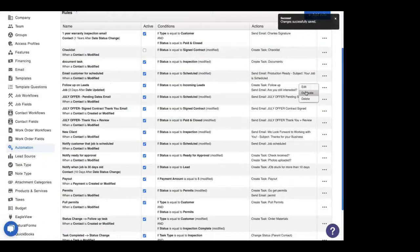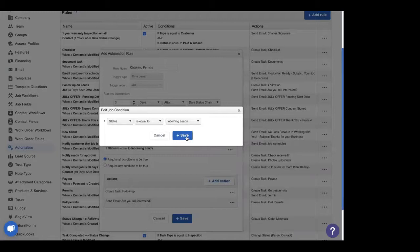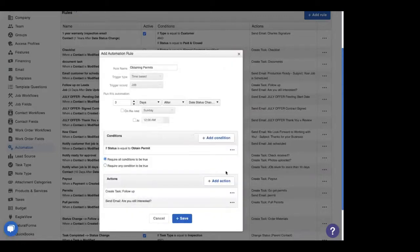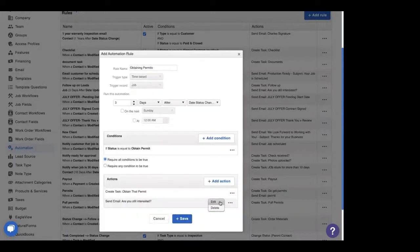And then I'm actually going to duplicate this automation rule so I don't have to create it all over again. And instead of doing a follow-up on leads, we're going to do an obtaining permits automation rule. This is going to run 3 days after the status was last updated. So if it's still in this obtain permits status for 3 days, it's going to create an action. So we're going to change this status to obtain permit. And we're going to edit these actions because we kind of want the same actions, except this task, we're going to change it to obtain that permit. And we still want it assigned to the sales rep. There we go, update.